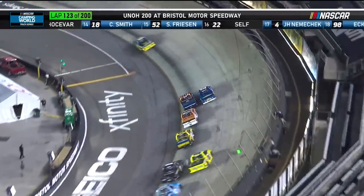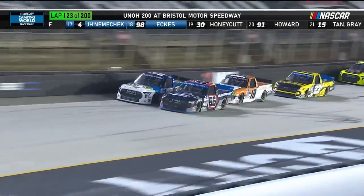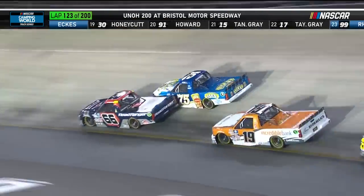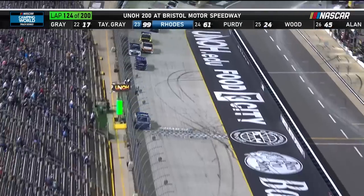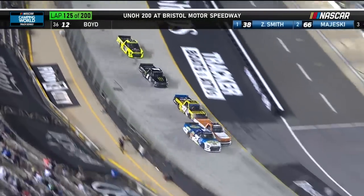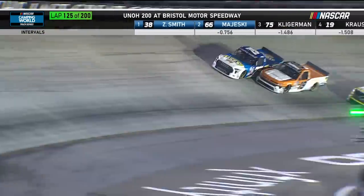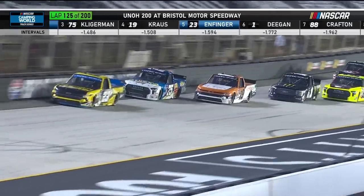Majeski and Kligerman with some contact, and Derek Kraus right behind Majeski. Everybody, let's taking the gloves off. Not that they had them on for long here in this one tonight anyway. None of these guys are going to want Kligerman to get down to the bottom. Grant Enfinger's trying to push the 19 of Derek Kraus by. That's going to open up the door for Grant Enfinger. And Enfinger makes the pass, gets them both.